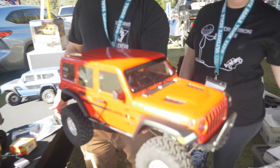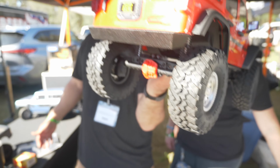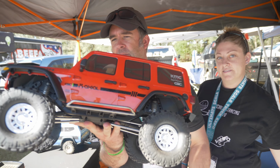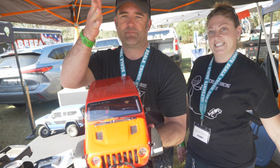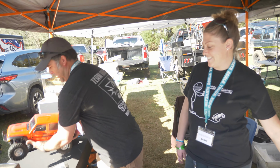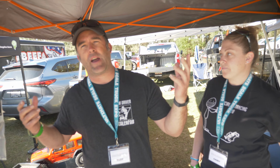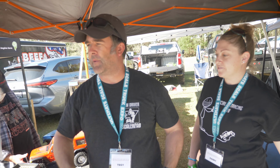SCX-10-3. We make front bumpers, rear bumpers, rock sliders. They'll be seeing those in close detail because I just ordered some. Perfect, to take home and do an install video on. Yeah, full redesign on the front and rear bumpers because of those body mounts and the way that they changed the frame up a little bit.